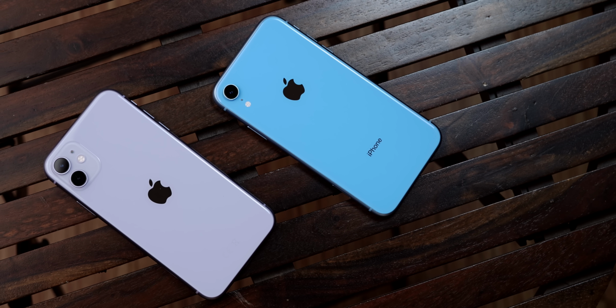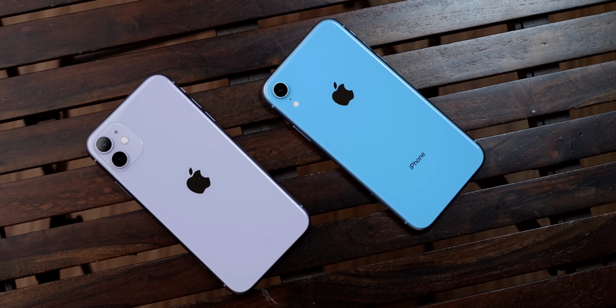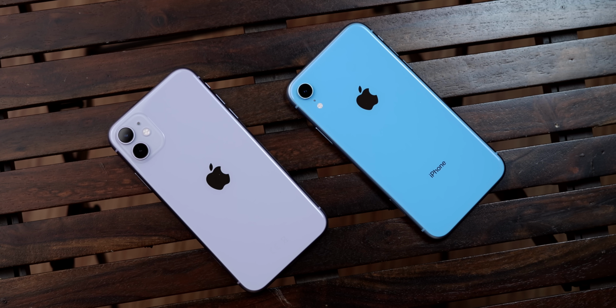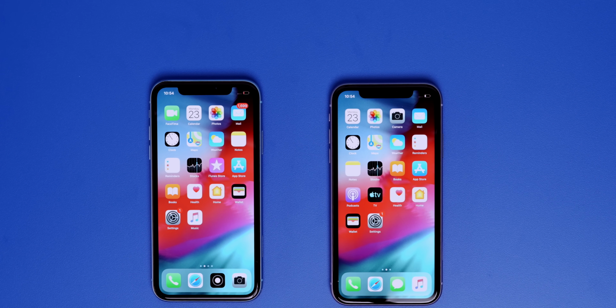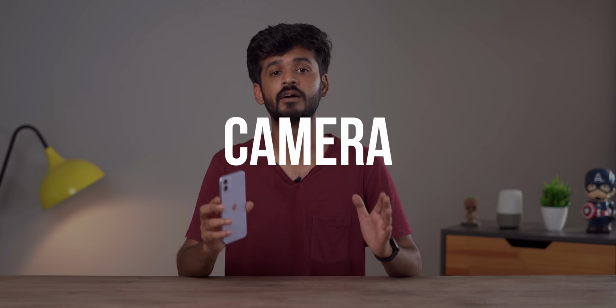Now then, let's get started. So this is the iPhone 11 in all its glory right next to the iPhone XR, and let me get it out of the way, this is pretty much the same phone in most ways. So what has really changed in this year's model? Well, obviously there's the performance upgrade like every other year, a slightly improved battery, but the major difference I can sum up in two words: camera, features.